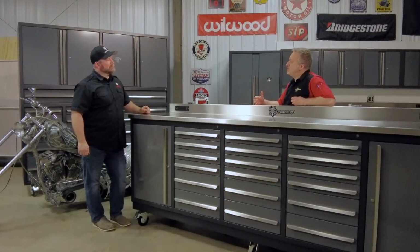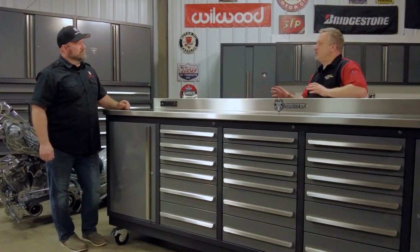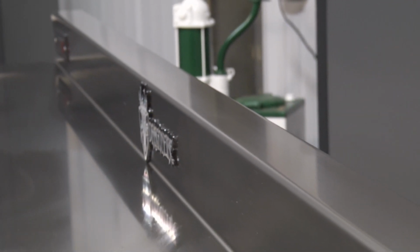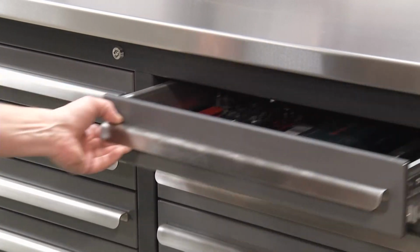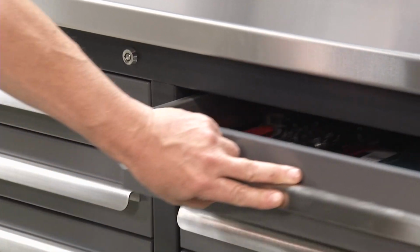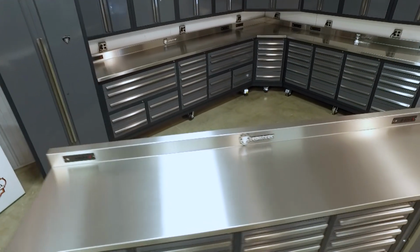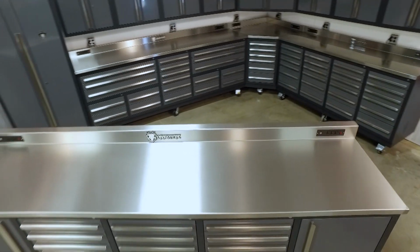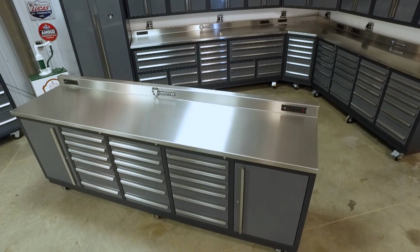You make these workbenches to last. These are things that are going to be handed down through generations. What are some of the features you've built in to make sure they stand the test of time? So one of the things is the 14-gauge 304 stainless steel top, our 16-gauge galvanized steel drawer bodies, our 14-gauge stainless steel handles, and our fully welded 14-gauge tubular steel construction. A lot of tool storage systems I've seen out there have the good, better, best model. If you're buying it for home, you want a sort of a scaled-down version of what the pros use, but that's not the case with Dragonfire Tools.